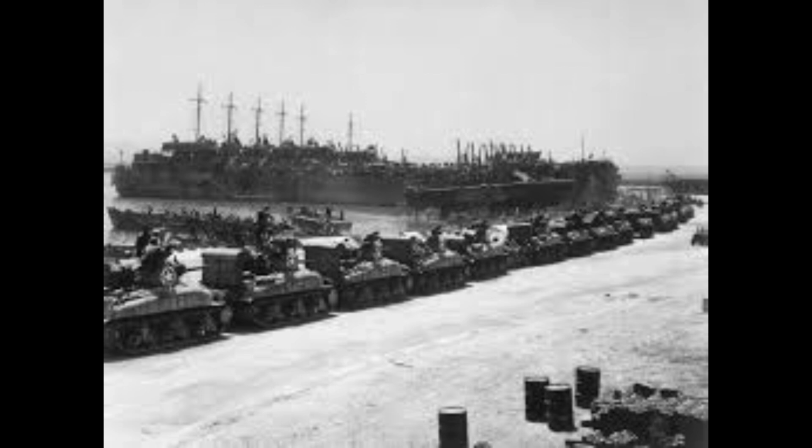In Italy, beginning in 1943, this advantage became clear. The mountainous terrain limited the effectiveness of heavy German armor. Shermans, supported by artillery and infantry, pushed steadily northward. Losses were heavy, but replacements arrived quickly. A destroyed Sherman could be replaced within weeks. A destroyed Tiger might take months to rebuild.